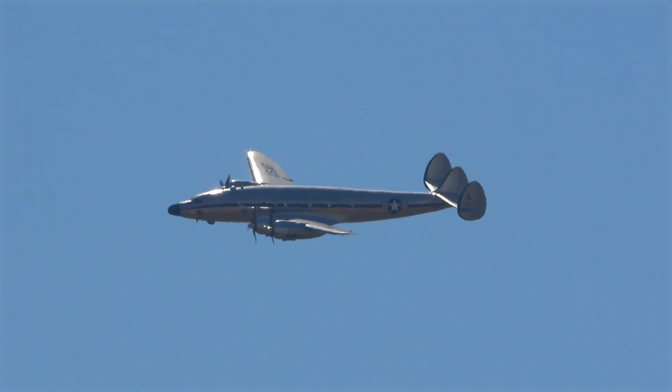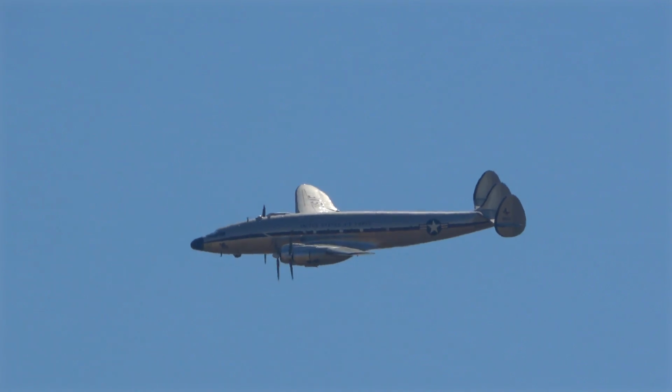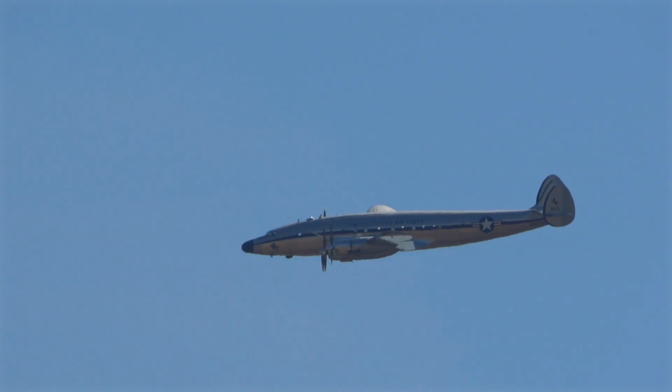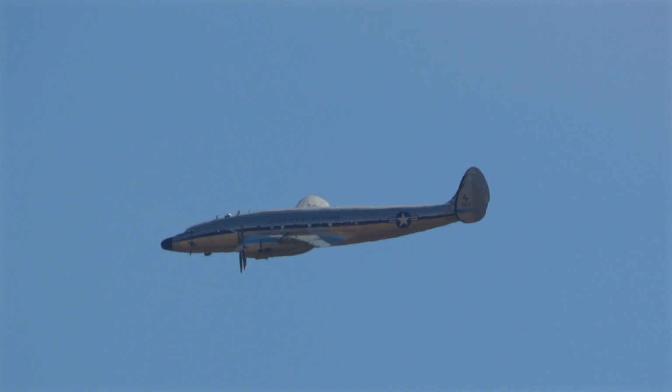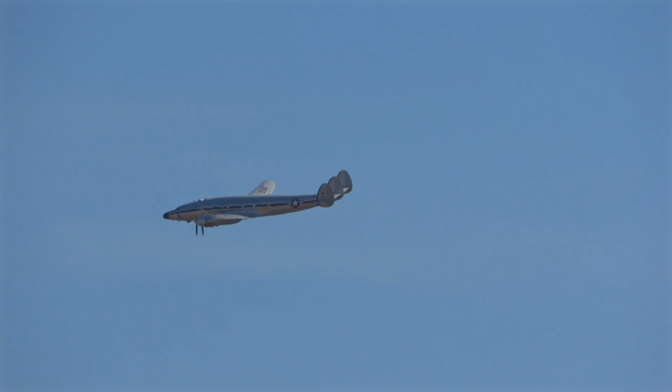And that P-38 Lightning, easily one of the most recognizable fighters of its time because of its distinctive twin boom design. It was the mount for America's two top aces, Dick Bong, who scored 40 aerial victories, and Tommy McGuire is credited with 38 kills. However, although more than 10,000 were built during the war, the big fighter didn't fit into the Air Corps post-war plans, so it was soon retired from service. Very few remain flying today.